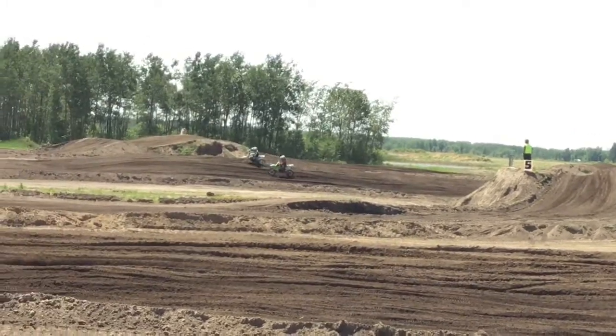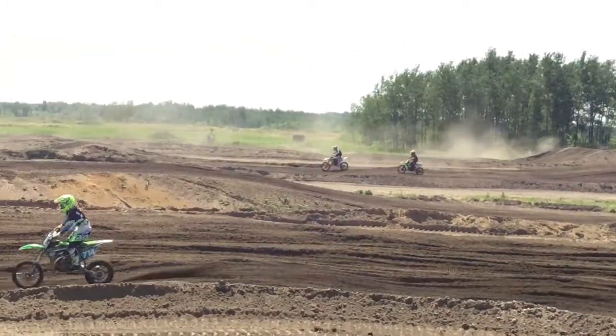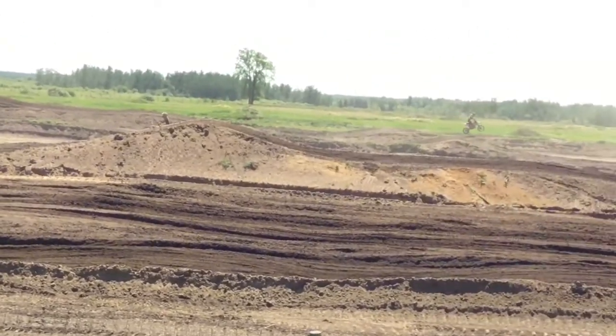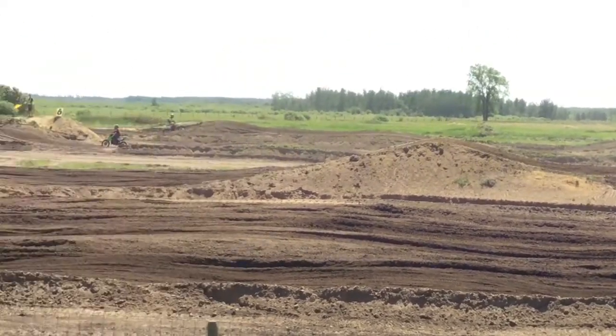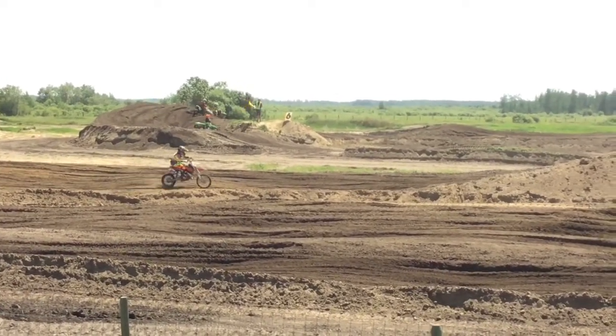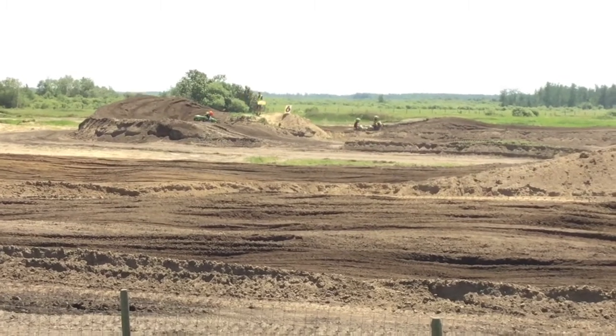Far and away out front now is McGuire Yaruski. As I mentioned earlier, both Yaruski and Bryce Wade are looking to qualify themselves for this summer's Loretta Lynn's Amateur National Championship in Hurricane Mills, Tennessee.